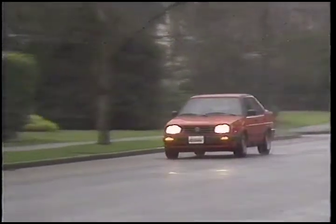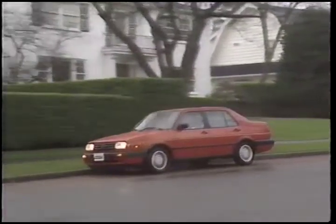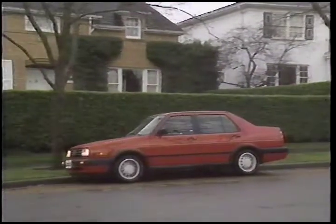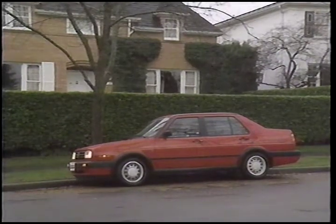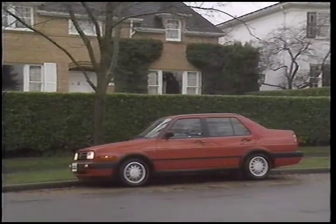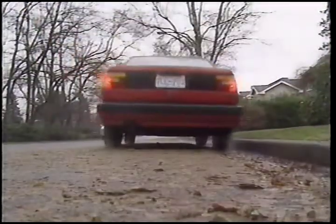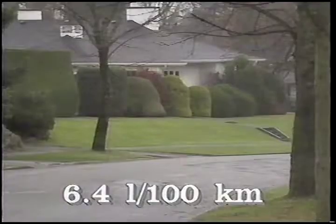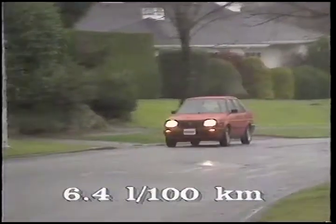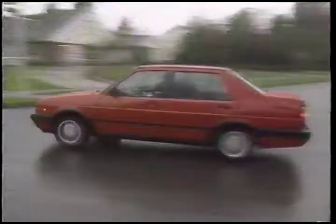There are two versions of the turbo diesel, the standard issue Jetta and a GL. Our test car is the base model and comes with less in the way of convenience features. Base price for the Jetta turbo diesel is a reasonable $15,790. Our car, with the addition of heated front bucket seats and a manual sunroof, comes in at $16,600, a bargain. And, as you might expect, it has excellent fuel economy numbers. 6.4 liters per 100 kilometers or 44 miles per gallon in the city, and 5 liters per 100 kilometers or 56 miles per gallon on the highway.